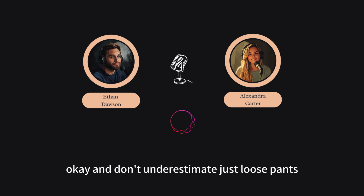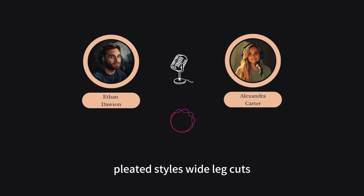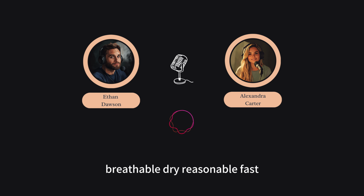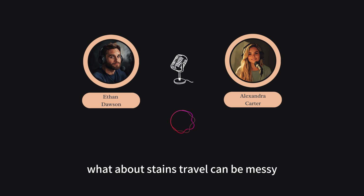Okay. And don't underestimate just loose pants. Pleated styles, wide leg cuts. They give you room to move, especially if you're sitting a lot. A good alternative to relying only on stretch. Cotton sateen fatigue pants were mentioned, too: breathable, dry, reasonable, fast. What about stains? Travel can be messy.